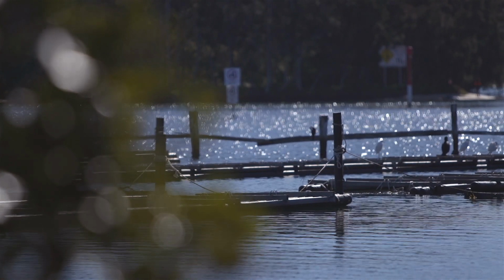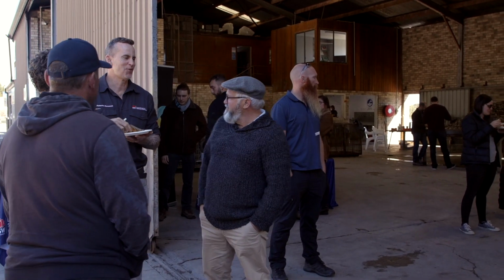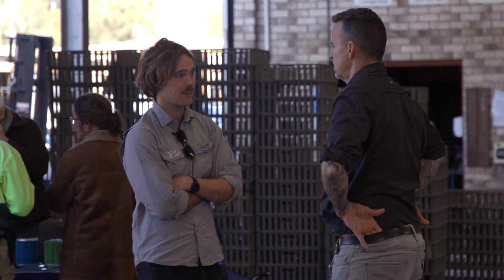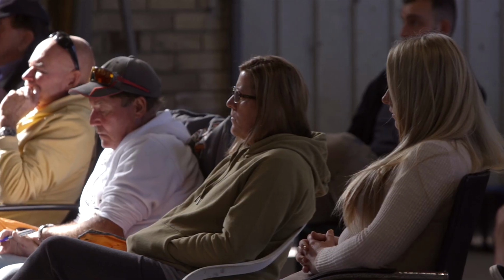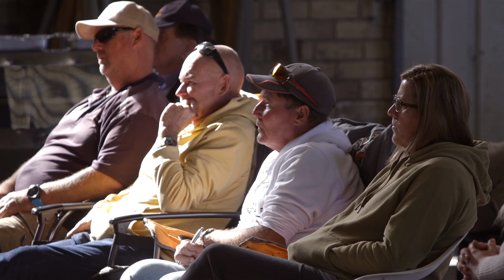I think that's part of our role with Local Land Services, try and connect different groups together. So yeah, I'm hopeful we'll be able to develop some new projects and get some good industry buy-in. I think participants will hopefully have a better understanding of our programs and how they can get some assistance from us. Anybody who wants a long-term future in this industry and wants a sustainable, viable business, then it's better if we're talking about outcomes and improvements.